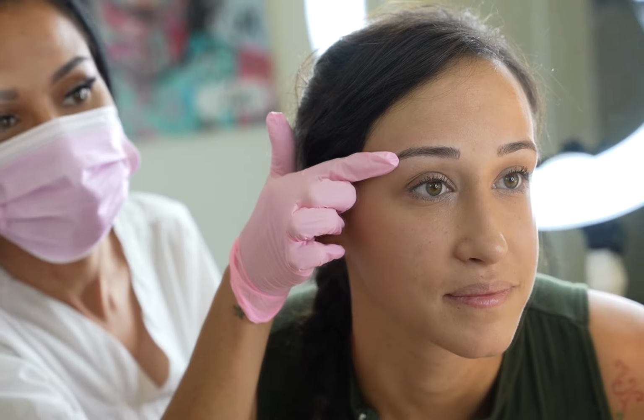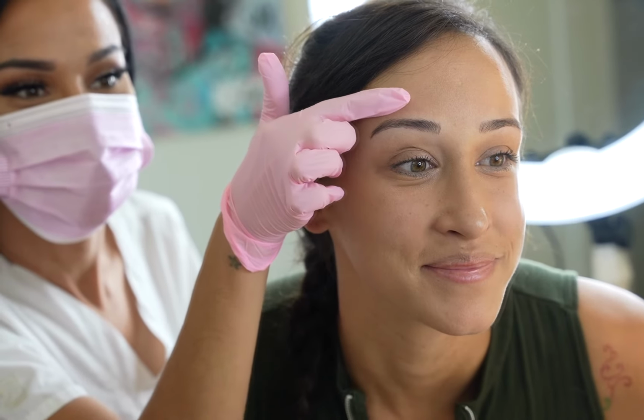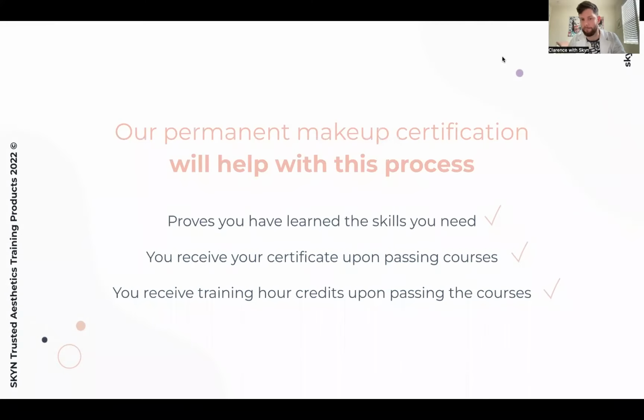Our permanent makeup certification will help with this process. It'll prove that you've learned the tattoo and permanent makeup skills that you've needed to learn. You'll receive a certificate upon passing our courses, and you'll receive training hour credits upon passing the courses if your state needs that. So some states don't need to see this, other states do. But it's good to have nonetheless because your clients are going to want to see that you've had proper training. So you can print the certificate out and put it into your shop.